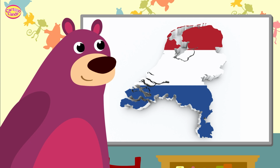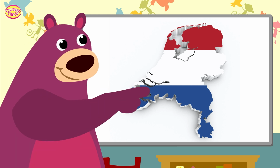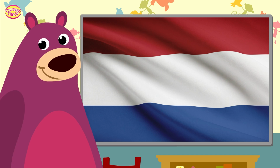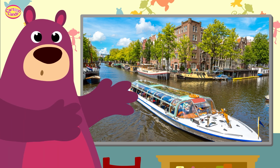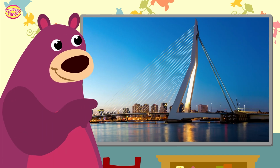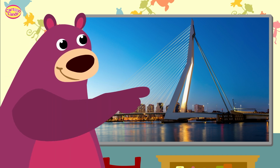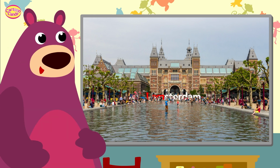That's the map of the Netherlands. Can you see its islands? The colors of the Dutch flag are red, white, and blue. Look, wouldn't you love to take a trip on the Amsterdam canals? This famous bridge in Rotterdam is called the Erasmus Bridge. This beautiful building is the Rijksmuseum in Amsterdam.